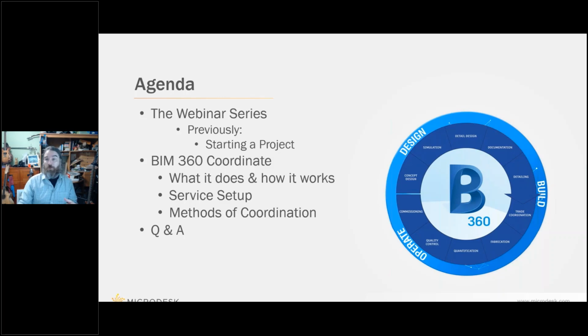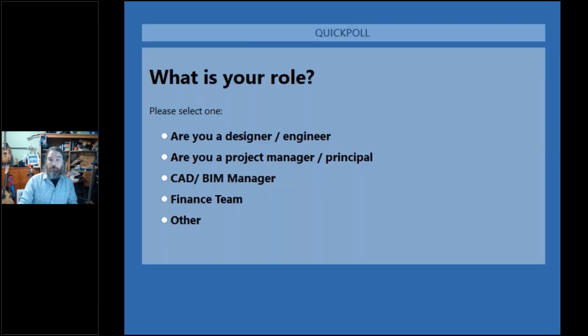Before we get rolling though, I do have a couple of questions that I always like to ask the audience. So first one is, what is your role? I always like to get to know, am I presenting this to someone who's an end user? Am I talking to a BIM manager who wants to know what features are available and the tools they're looking to utilize or implement, or talking to a principal who's trying to find out what tools are available for their company, things like that.